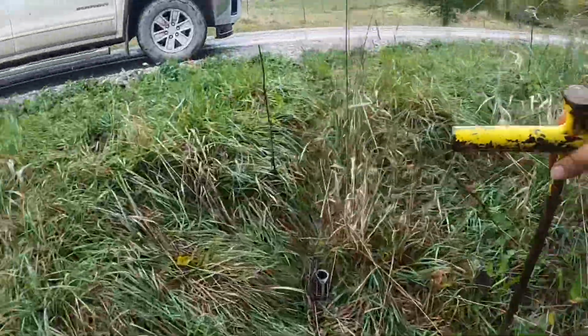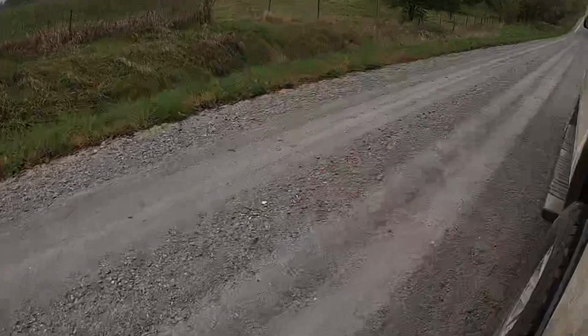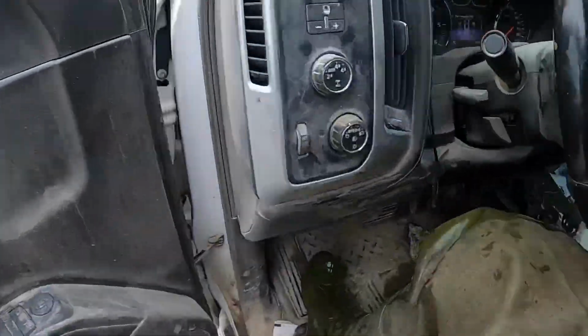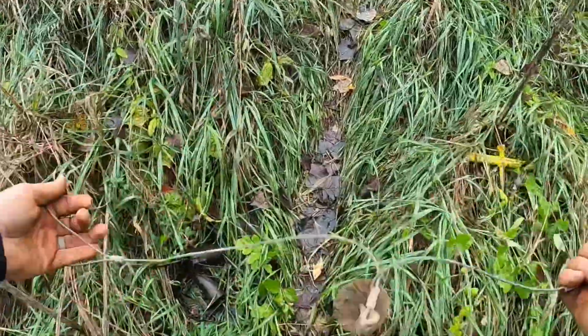Speed's the name of the game. Finally slowed down raining a little bit for us, which is good. It's been coming right down. Nice trail here. This is another timber to timber location I always do really well on.